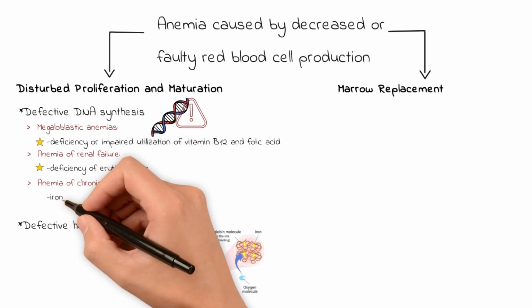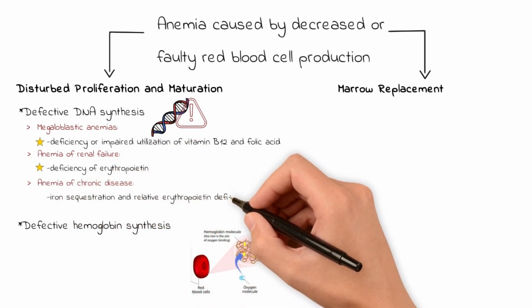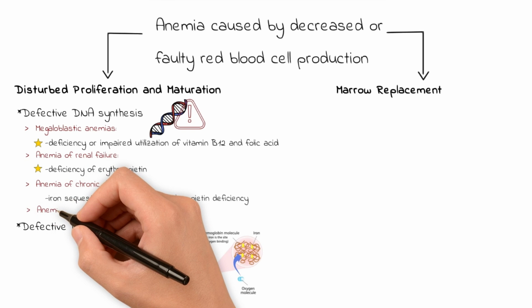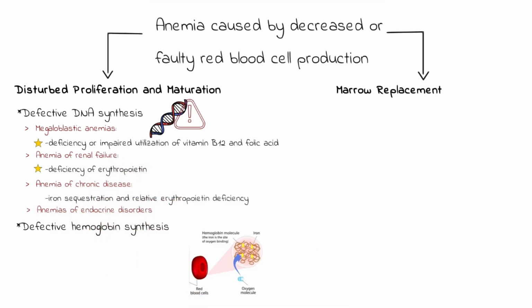Anemia of chronic disease. Conditions like infections, cancer, or autoimmune diseases can trap iron in cells, making it unavailable for red blood cell production. Anemias of endocrine disorders. Disorders of the thyroid, adrenal glands, or pituitary gland can affect red blood cell production.